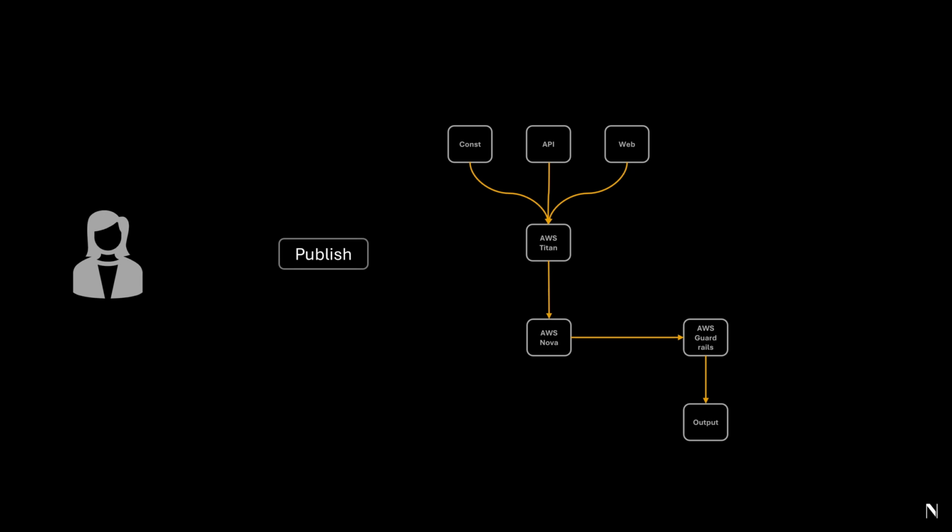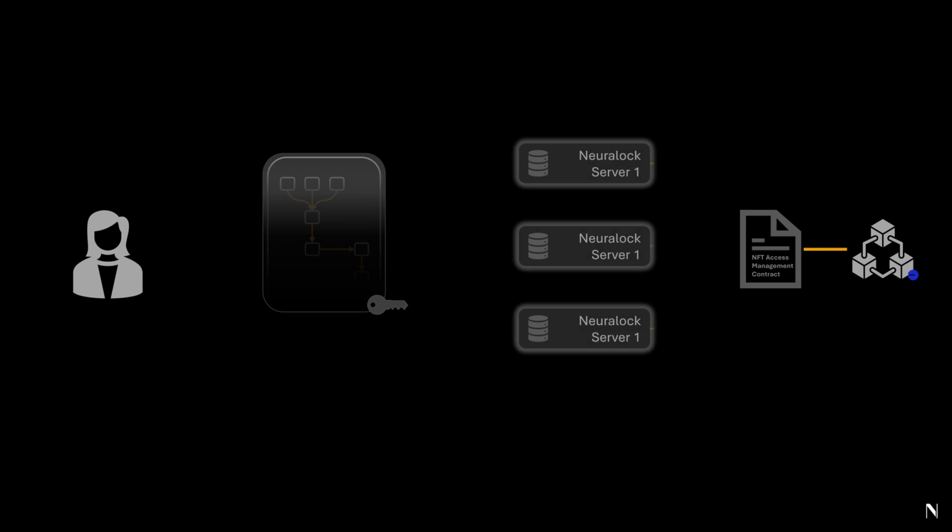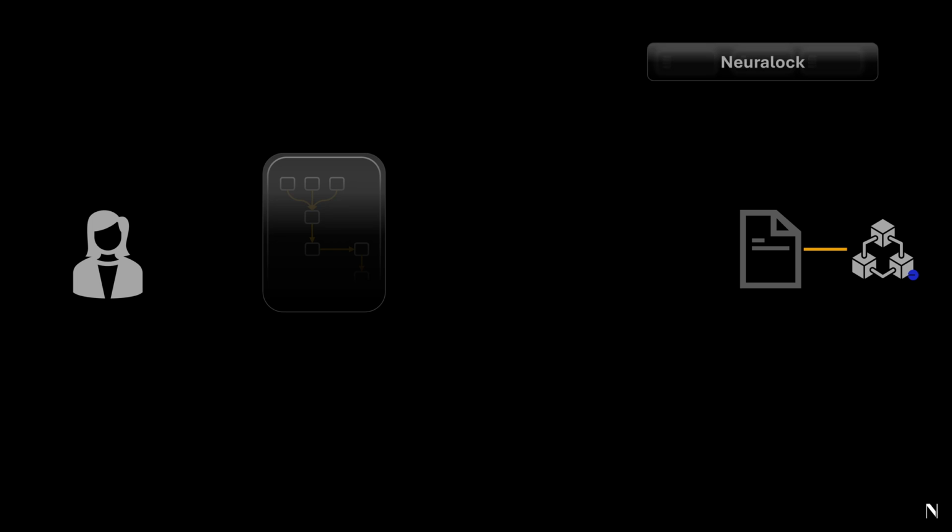This is where Neuralabs' unique architecture comes into play. Her entire workflow is bundled, encrypted, and minted as an NFT on the blockchain to ensure her intellectual property is secure. We don't store the agent's logic on-chain. Instead, the encryption keys are split and distributed across multiple independent Neuralabs servers using Shamir's secret sharing. This means no single party, not even Neuralabs, can access her raw workflow.